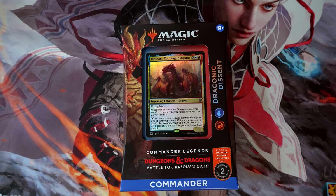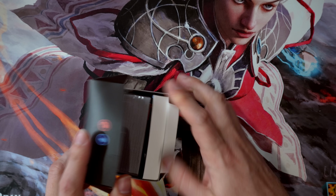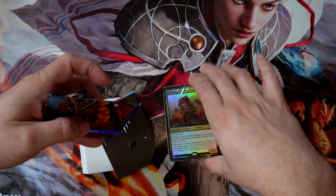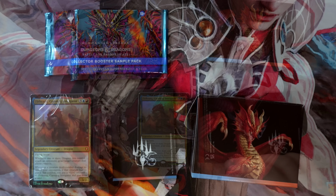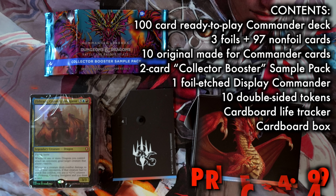A Commander Legends 2 Dungeons & Dragons Battle for Baldur's Gate Commander deck contains the following. A 100-card ready-to-play right-out-of-the-box Commander deck, which within it includes 3 premium foil cards, 10 original made-just-for-Commander cards, a 2-card quote-unquote collector booster sample pack, 1 cardboard display Commander, 10 double-sided tokens, a cardboard life tracker, and a cardboard box.